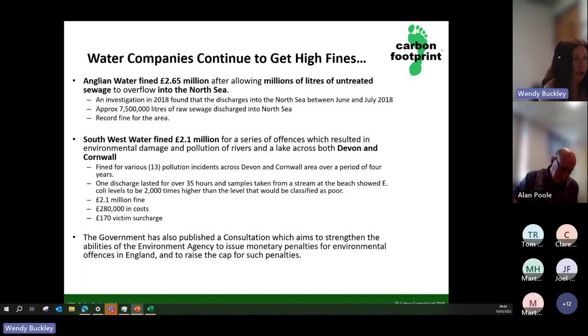South West Water, again, with an astonishing, was it £2.1 million fine for their transgressions in Devon and Cornwall, which is very reliant, obviously, on their waterways. So it seems that there's no limit to the amount that they seem to be paying and continuing with those behaviours. So I think Therese Coffey and the team are looking for ways to make sure that those fines can be bigger and bigger. I just wonder what would happen if there were custodial sentences as well associated with these crimes, if that would change the way that companies are behaving.